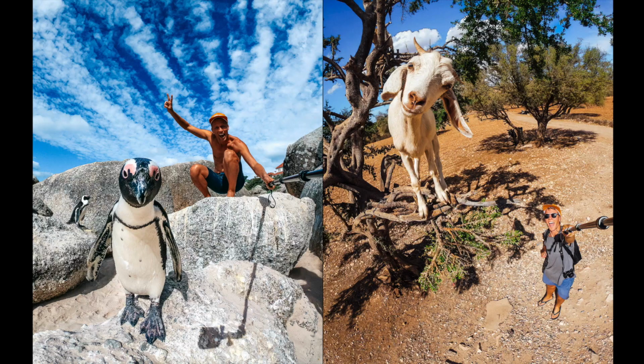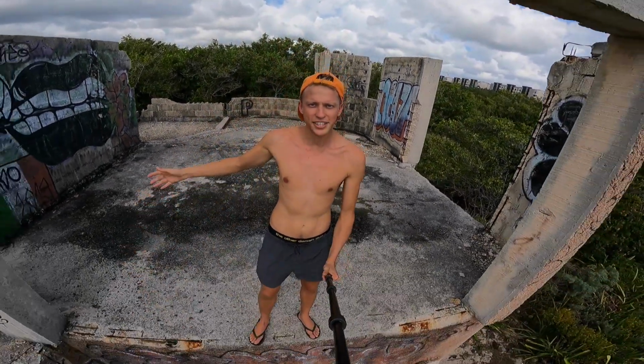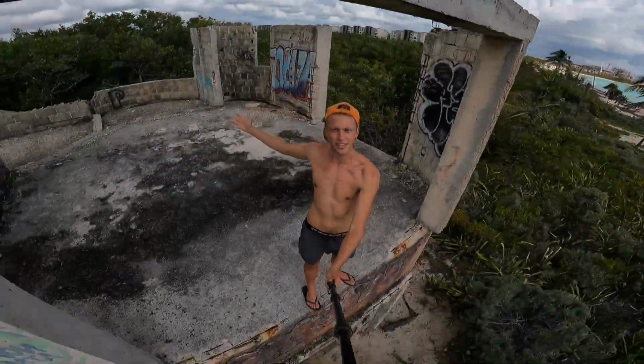Here are two of my favorite selfies I've ever taken using perspective and the fisheye to my advantage. They enlarge the animal and make them the focal point, and yes, that is a goat in a tree. And because you have a long selfie stick, it's kind of like having a really long arm, so I advise you just to swing that thing around, and you never know what kind of perspective you'll end up with.